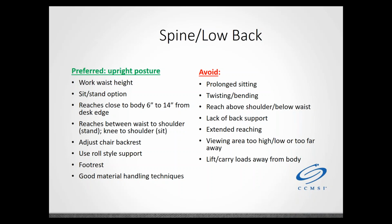Oftentimes, to help our back, we might also need a footrest. I'll get to the lower body in just a minute, but if we're sitting, especially with our hips higher than our knees, meaning our chair might be too high for us, a footrest can really help so that our knees and hips are even, or the same height together, and that can also help our low back quite a bit as well.